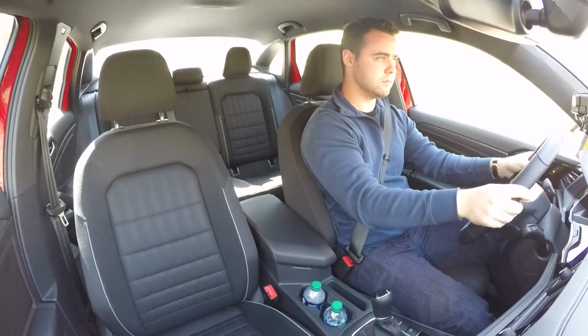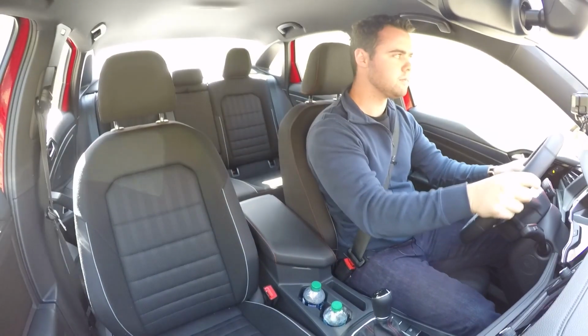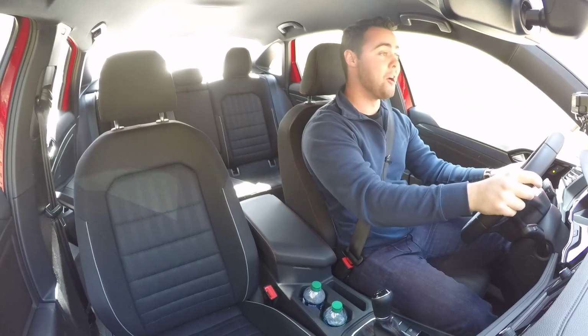Oh, I'm having fun. Wow, the brakes are really good. The power band is very linear in the GLI. Coming out of corners, instantly it starts to pick up, pushes all the way to redline. It's not the best sounding engine in the world, I'll be honest, but it doesn't sound bad in the slightest.